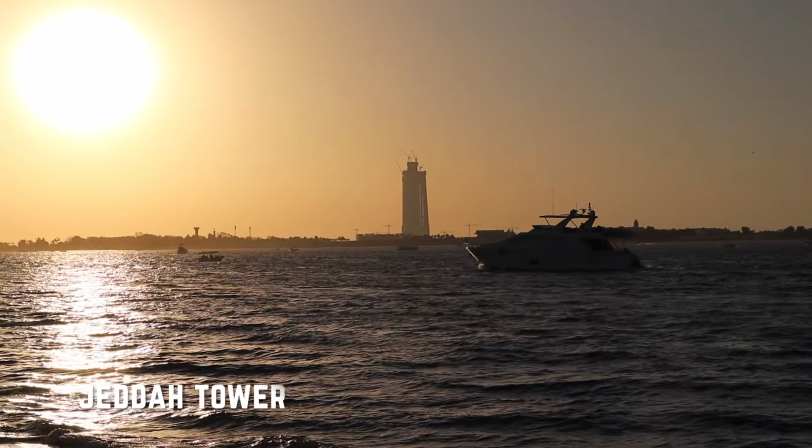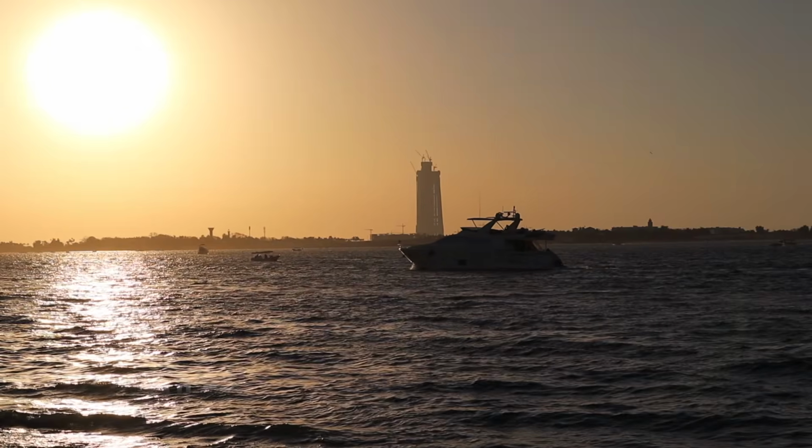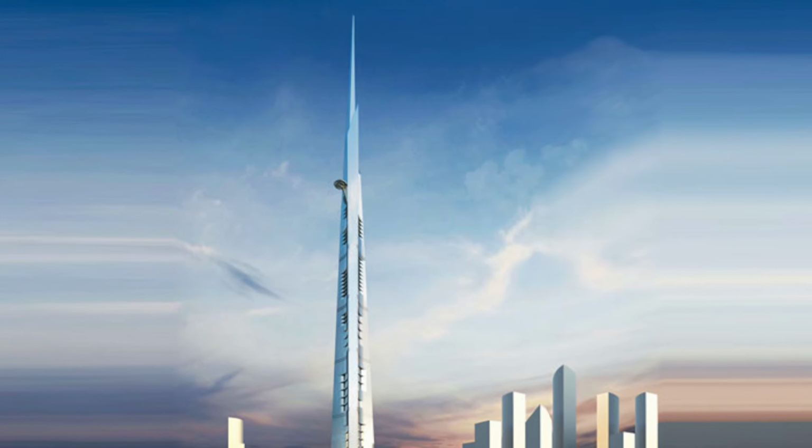Across the way here, you might be able to see the Kingdom Tower in the distance, which was a project that started a few years ago to become the tallest building in the world after the Burj Khalifa in Dubai. That project is currently on hold, but at one time it was supposed to be the future tallest building in the world. Maybe one day it will be, overlooking the Creek of Jeddah and the Red Sea too.